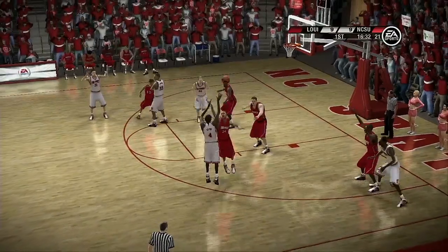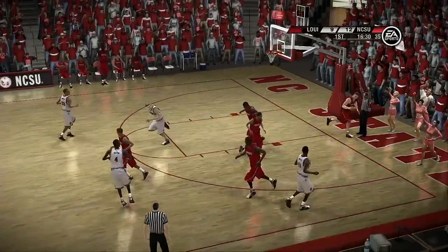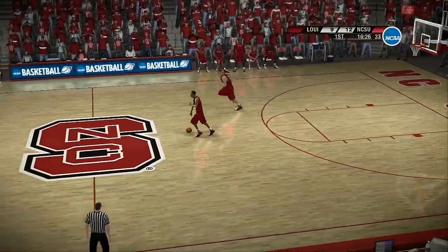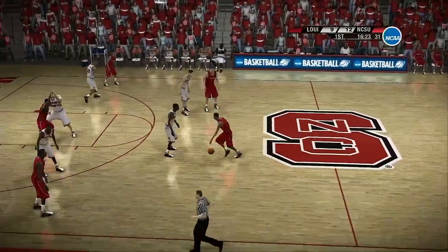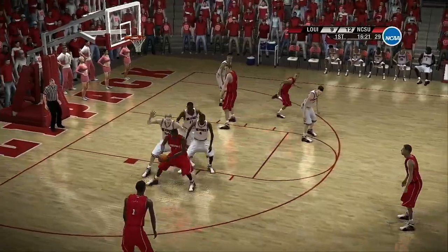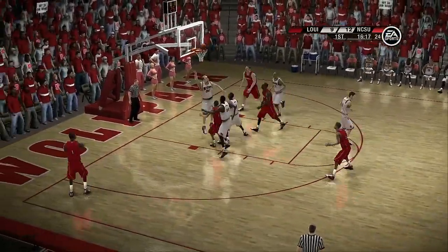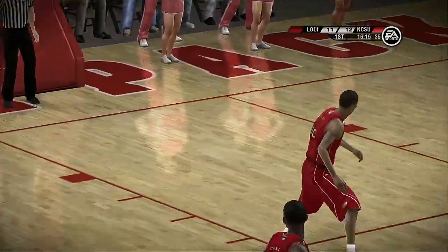Pressure on the basketball. He looks for the bomb. Nice job of using the screen to get open for that good shot. Gave it up, hits the ball and now faces his man down in the low block. Oh, very aggressive player once he got up in the face-up position in the post.